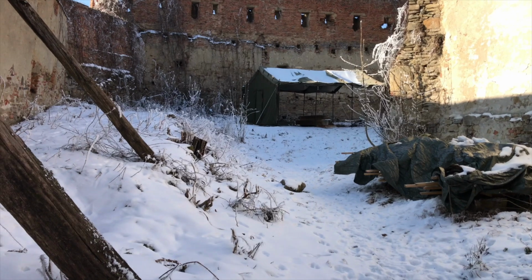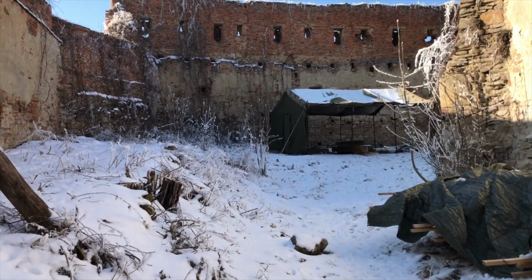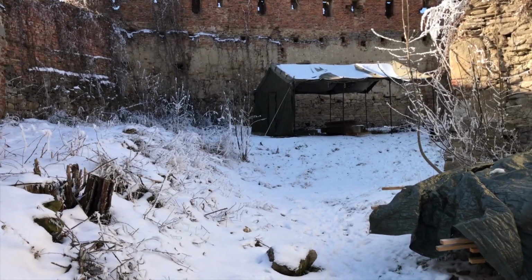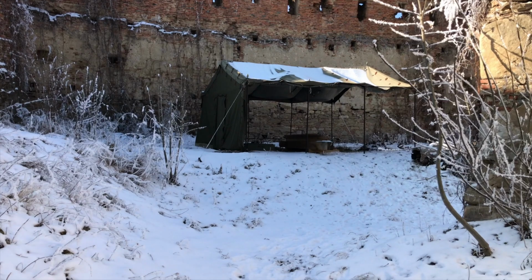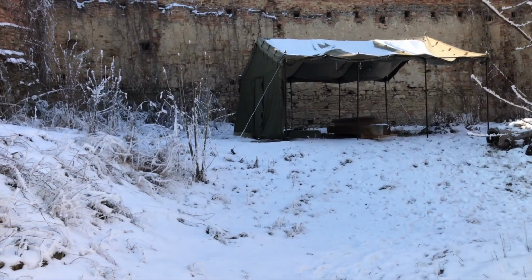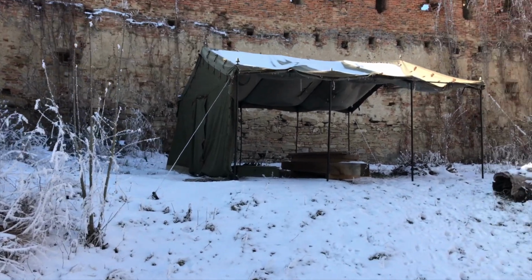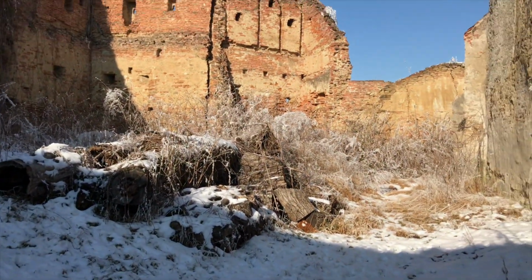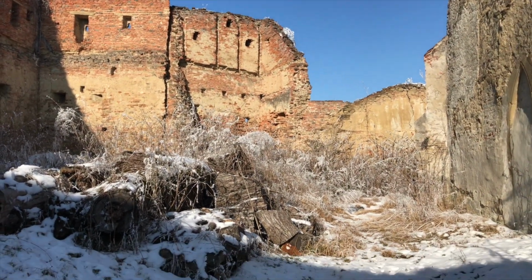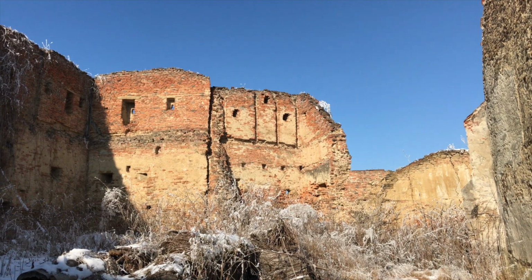You see, we've got a surplus military tent over there that we set up this summer, where we've got some oak that's been set inside it, and we also used it for other purposes this summer to sort of help guard us from the sun as we worked. Yeah, and this is where one of the towers used to be. It fell down, you see.